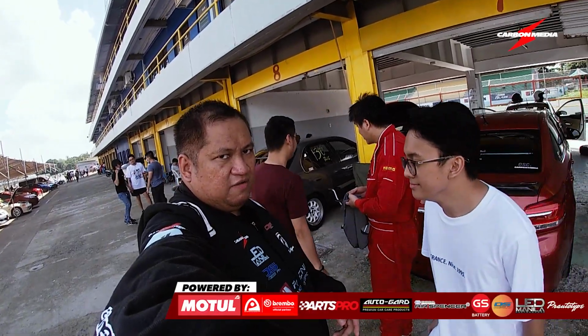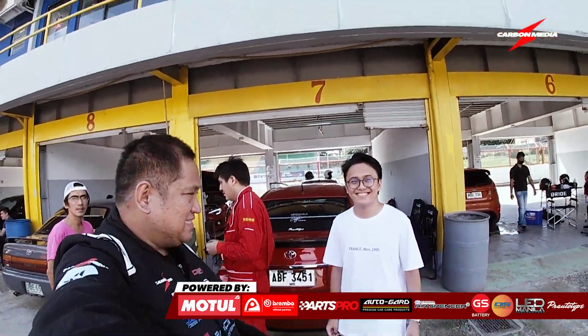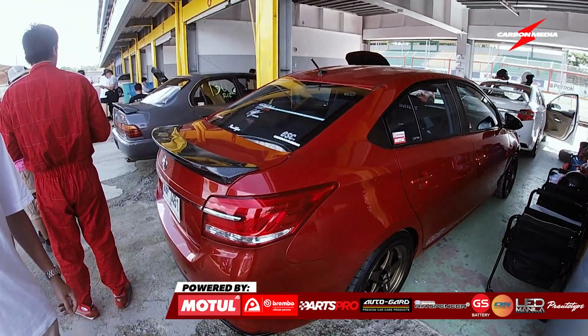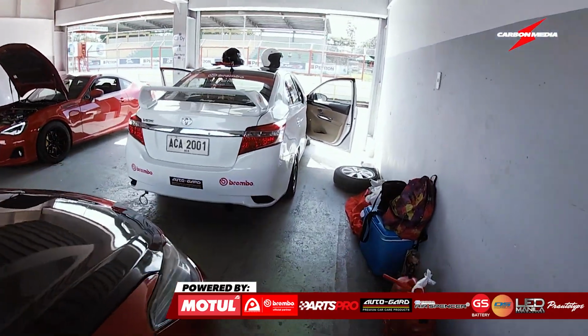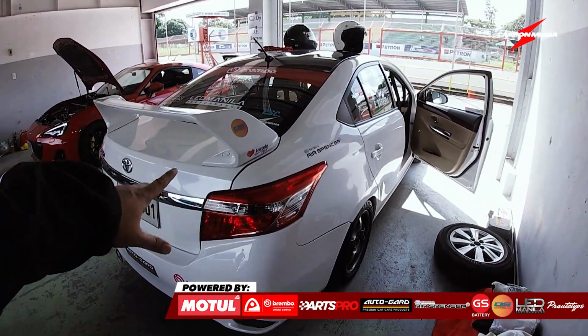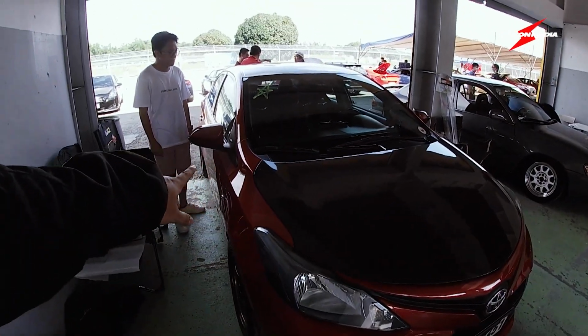For the ESC Full Throttle Weekend Track Day. So yeah, we're now here at our paddock. We have two cars, the streetcar Vios and the Vios cup car that we are going to drive today. So for now, ito muna ilalabas natin for the parade lap and for the track day, and this one for later. Sasakay ni Smiley ngayon mag-drive dito sa racetrack.